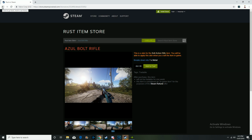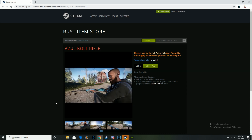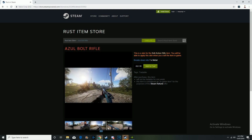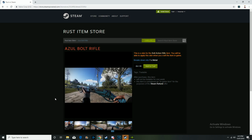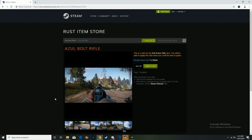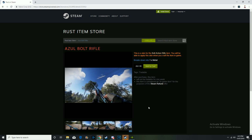But that is what it looks like. It's a pretty nice looking skin. It's just the same as the other Azul skins, but it does look like a pretty nice looking skin in my opinion. $2.80. I do think it's going to go up, so I think this isn't one that you want to be bulk buying, unless you're willing to hold on to them for a longer period of time. But overall I do still think it's going to go up higher than $2.80.